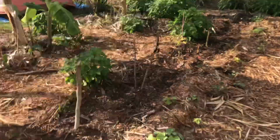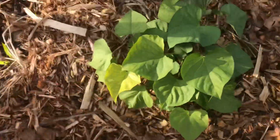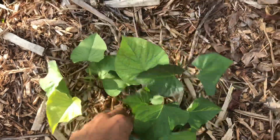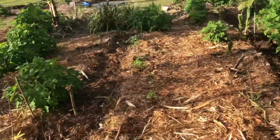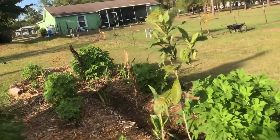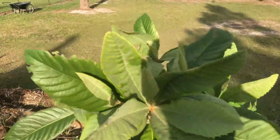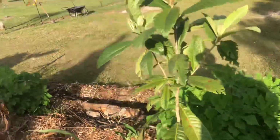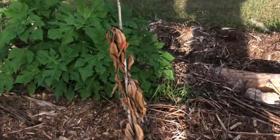And more of the sweet potatoes, all those sweet potatoes that were in the ground that didn't get harvested, are coming back now. And this loquat is doing very good. I definitely want to put more loquat in the system because they're evergreen and they can take the cold. So again, the mangoes didn't fare so well, unfortunately.